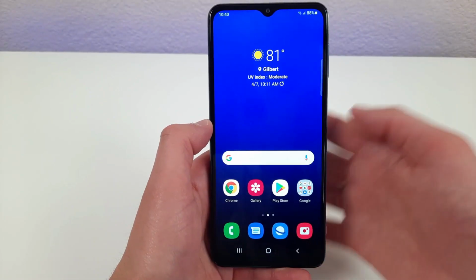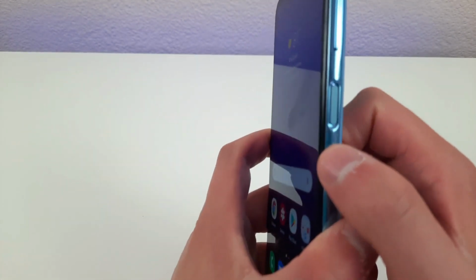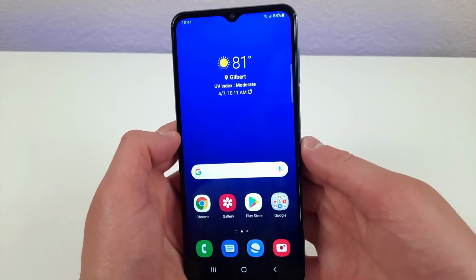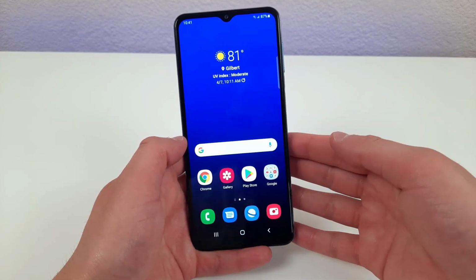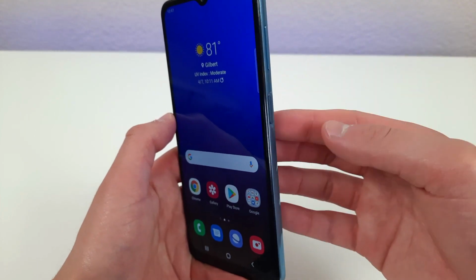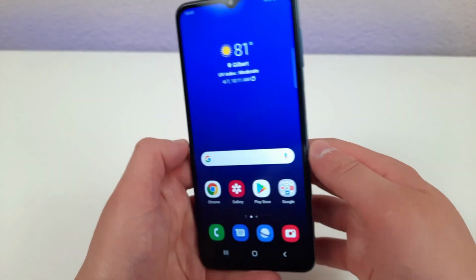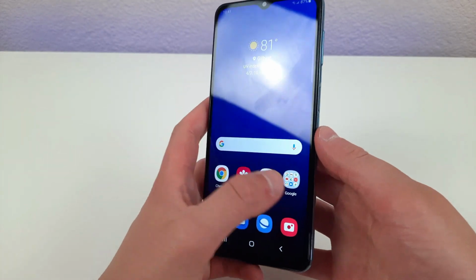The fingerprint scanner for the A32 5G is actually right here on the power button instead of the display. Now, I really like this positioning as well. I used to like this one better than the in-display fingerprint scanners, but honestly, the in-display scanners really have grown on me. I think they look so nice that in comparison, I don't even think that power button fingerprint scanners are that much better. Really, the only benefit that this kind of fingerprint scanner has over the in-display one is it's slightly faster just because of its positioning.